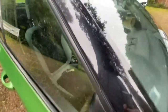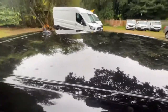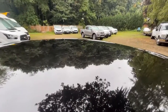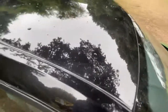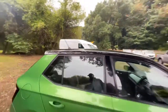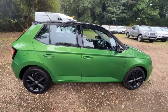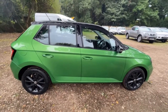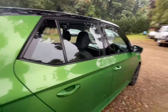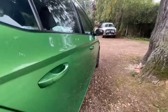Again, fantastic condition, no damage. Driver's side of the roof. Make sure we're not missing anything. And it looks in great condition as well. Right, so driver's side. Again, you can see there's no misalignment gaps and there's certainly no mismatch of colours. I mean, that colour, to be honest with you, if someone had painted it, it would just stick out like a sore thumb. I'm sure you would agree.